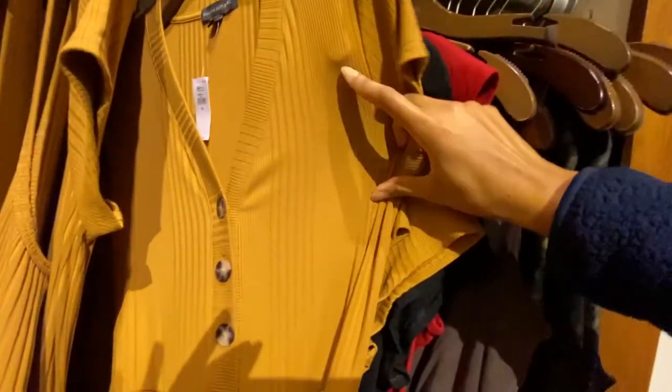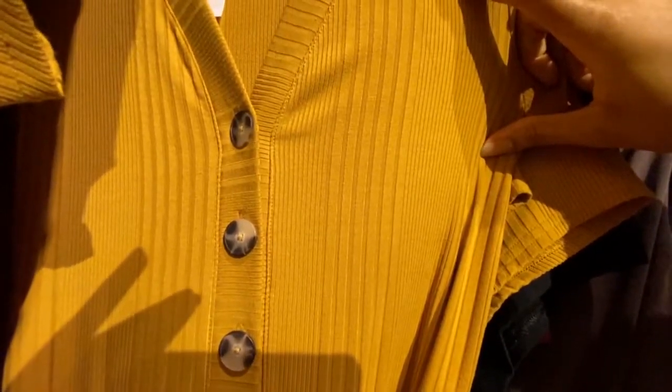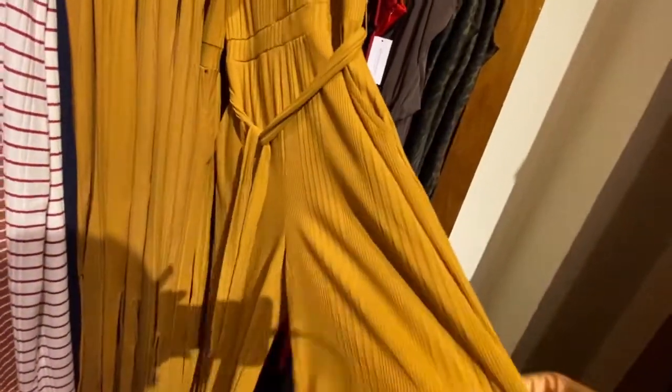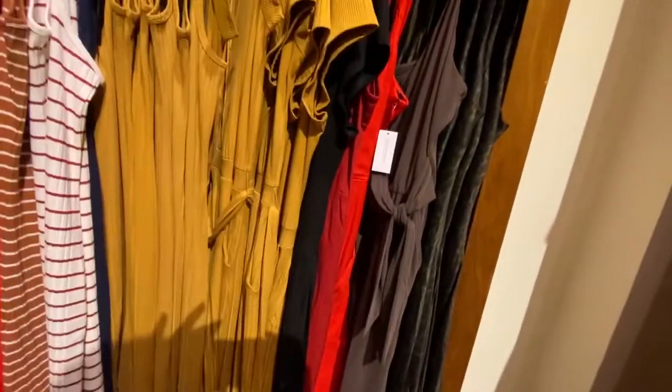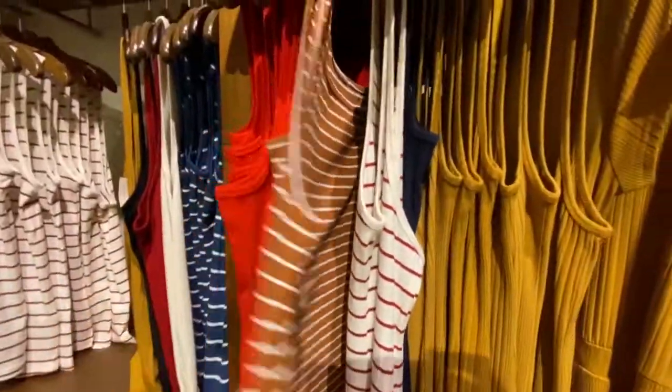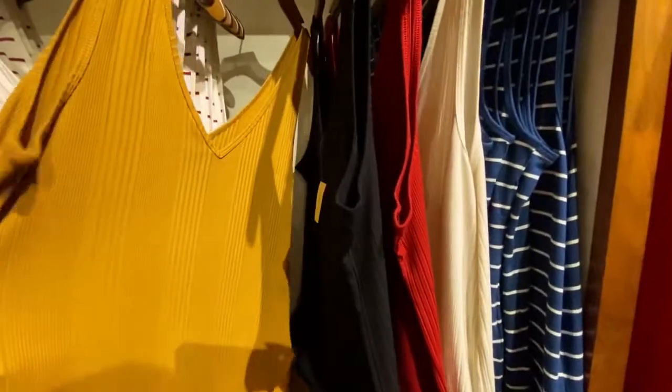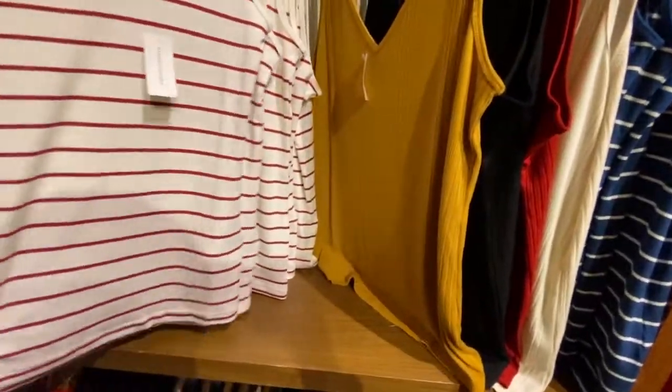This jumpsuit is lovely. It's so beautiful. It has threaded shell buttons. It's a ribbed material and it looks really relaxed. I really like it. They have ribbed dresses. So if you're looking for pretty stay-at-home outfits, you have lots of it here.